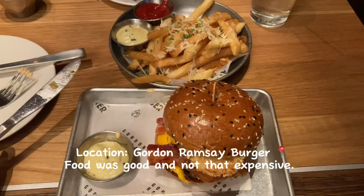Just left the museum of, what was it called? Science and Industry. And then now we're going to go get dinner at, it's a burger place, Gordon Ramsay burger place. So yeah.